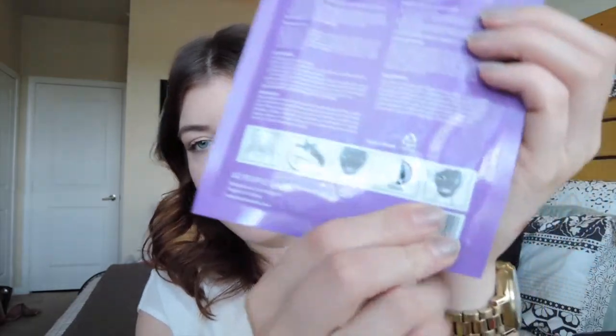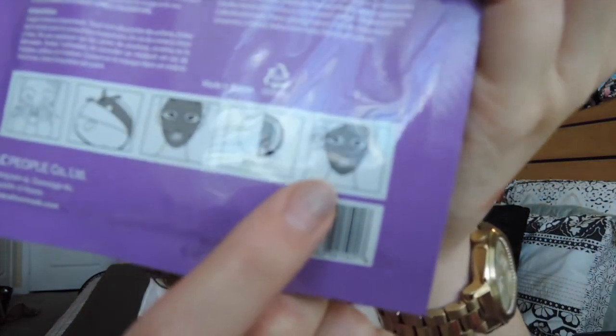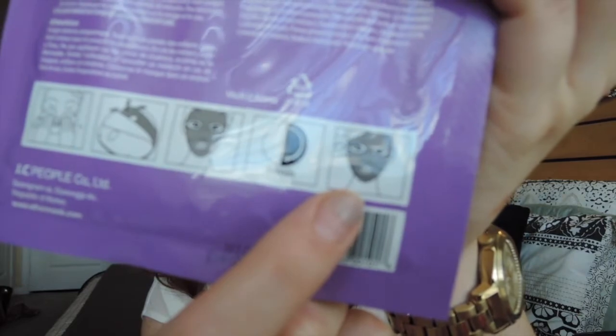Just to give you an idea, here's a little picture of one right here. Please excuse my horrible nail polish right now. I really need to paint my nails, but whatever.